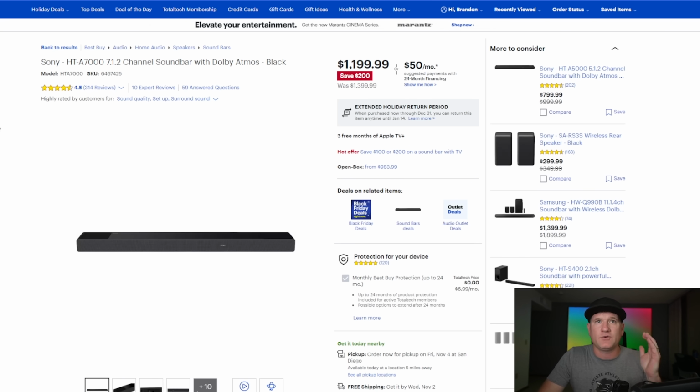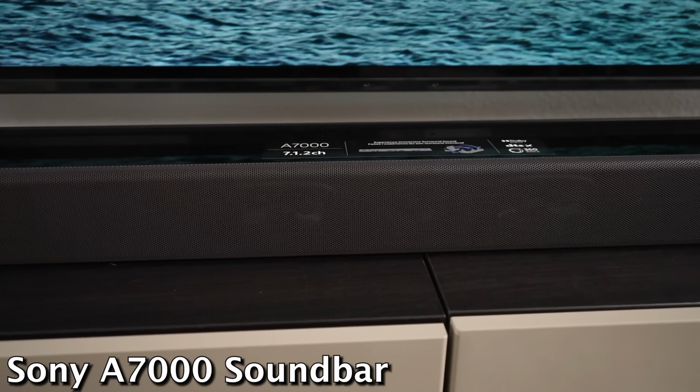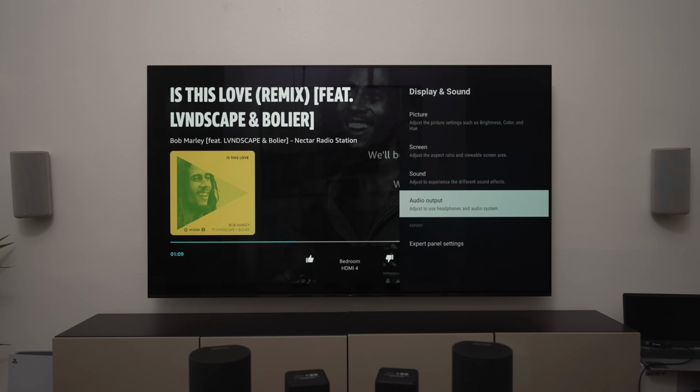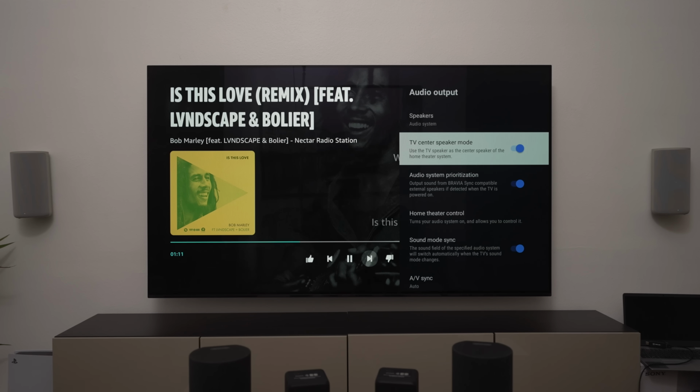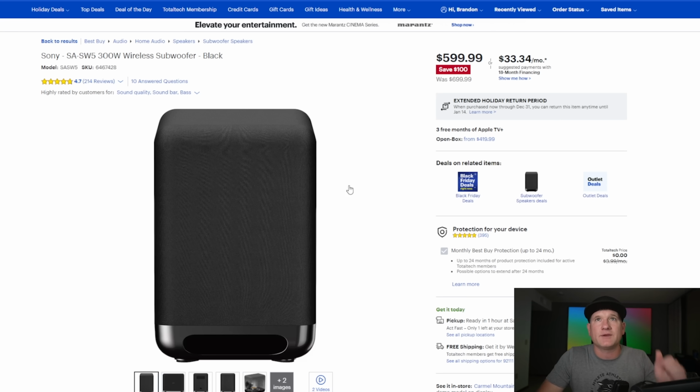And I did want to mention one soundbar and subwoofer combination, specifically if you have a Sony TV or if you're going to buy a Sony TV, and that is the HT-A7000. It is $200 off. It is still $1199 for the soundbar alone, but I really do like this soundbar because when you hook it up to a Sony OLED, it uses the TV screen to send sound out as well as a soundbar. So it kind of doubles up on that center channel. And then if you combine that with their really powerful SA-SW5 subwoofer, you're going to save over $300 right now.